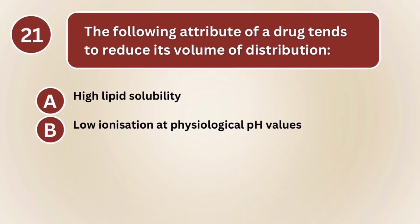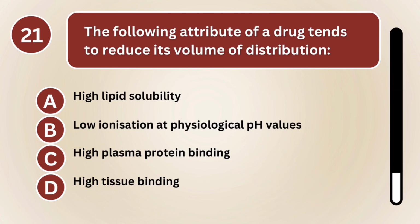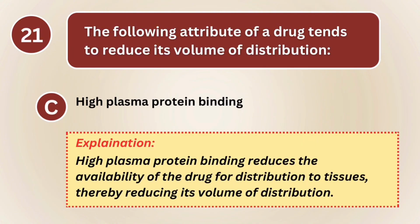The following attribute of a drug tends to reduce its volume of distribution: A. high lipid solubility, B. low ionization at physiological pH values, C. high plasma protein binding, D. high tissue binding. Correct answer is C. High plasma protein binding.